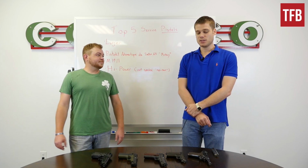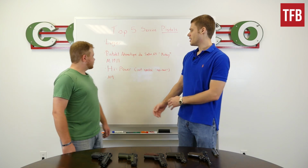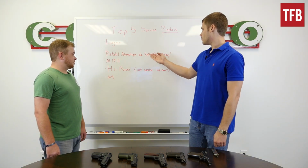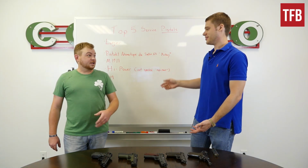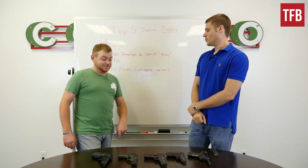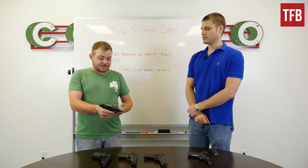It's very famous. But this next one is not as well known to American shooters. No, it's not. And that's going to be the Pistolet Automatique de 7mm65 Ruby. My American self is just going to refer to it as the Ruby type pistol. We're just going to call it the Ruby. Yeah, I like that. This one's actually mine.